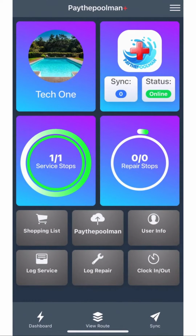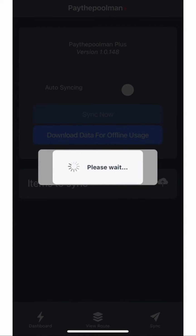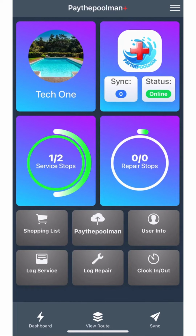Next, we're going to go to our sync page, make sure we do a sync to update that information. We'll let that sync through, and we see we have another stop created now.